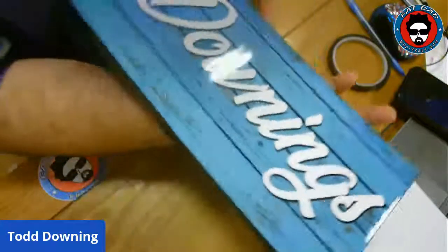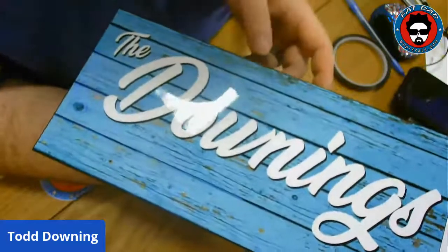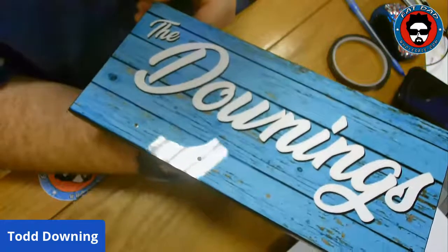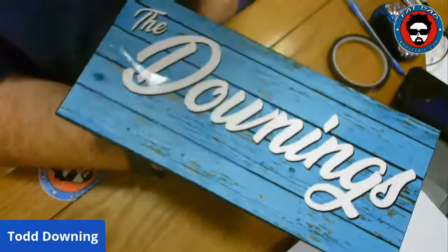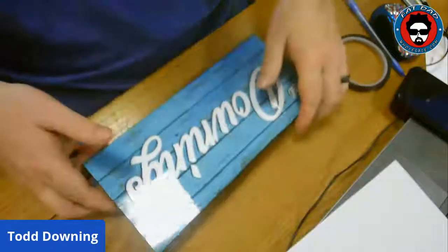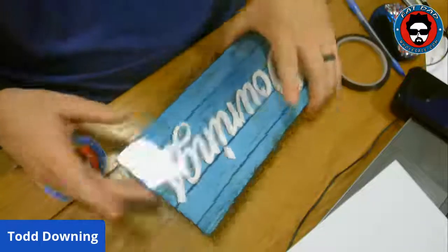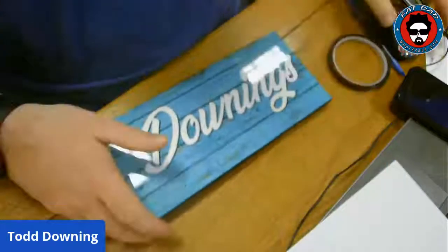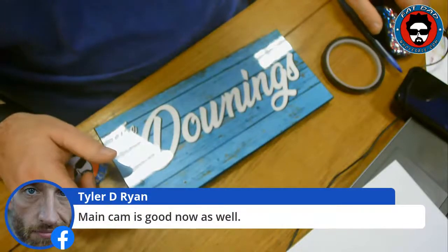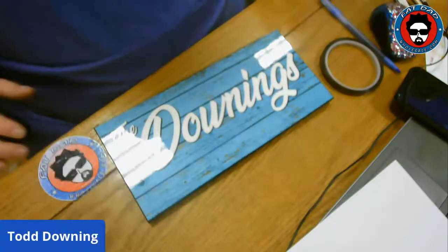How is the video? Are you able to see it? Does it still look pixelated and garbagey? Because I think this just might be a slow show tonight because of that. I don't want to keep pressing stuff if it's going to be a bad view for you guys. So main cam is good now. Sweet. Is everybody else's good? Tyler said his camera was good. Yeah, this video is much better. All right. So internet is paying off and coming good.